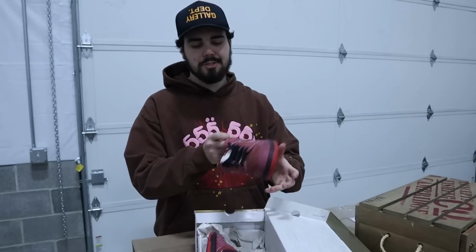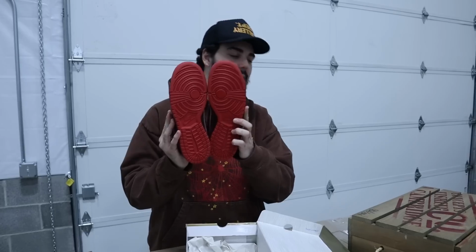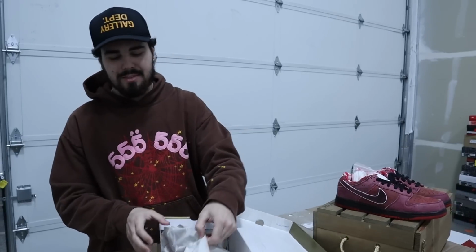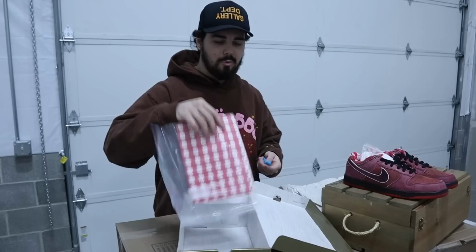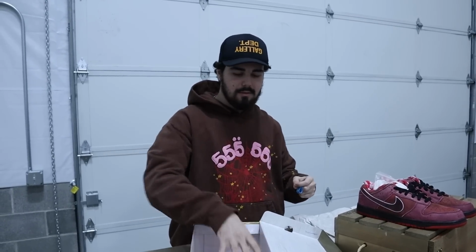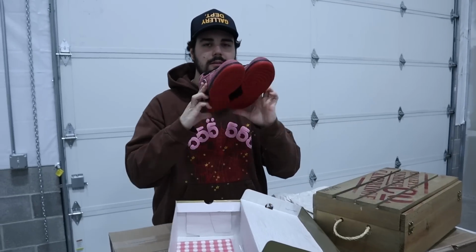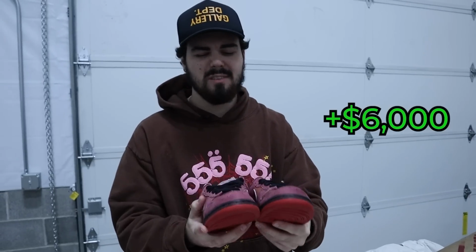So like I said, Red Lobster. These are grails, brand new still. And they've been sitting in the Special Box sleeve and the crate for obviously years on years. They are missing a few of the Special Box items, but we have the blue bands. We have the picnic napkin type layout thing, paper thing. Crazy pair. These are $6,000 for the Special Box. Regular box is like 3,500. Special Box, tack that price on, bro. $6,000, first pair.